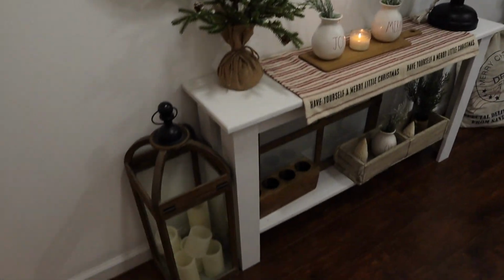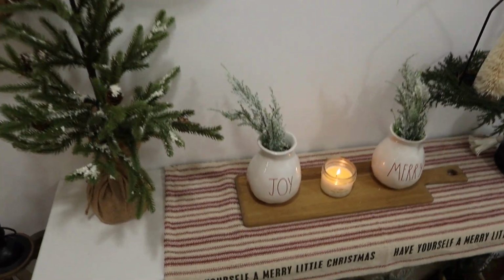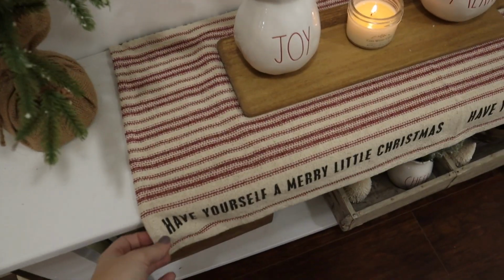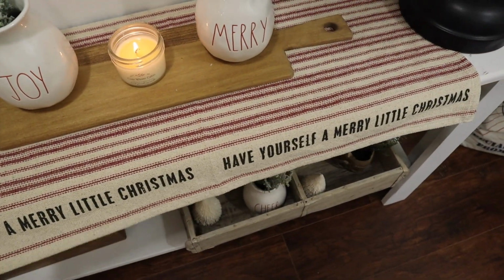I also have this lantern with a bunch of candles in there. Then I have a tree and this little table runner. This is from a home decor box subscription and I think it's so neat.